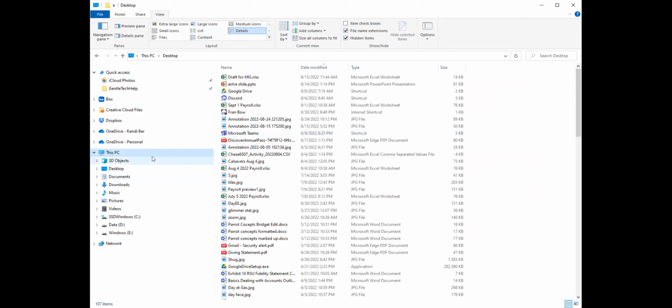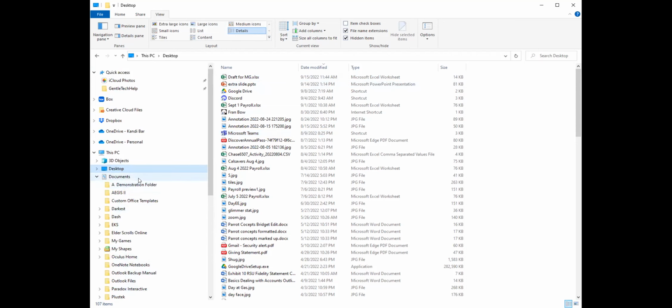So if I'm looking at my computer, looking at this PC, this is where I'm going to start my tidying up. I'm going to start tidying up my desktop. So here's my desktop. Here is a tiny version of all the stuff that's sitting on my desktop, and I'm going to do today. Here's some things I can move. I would like these things to be moved into my destination, which is in my documents, and it's called a demonstration folder.